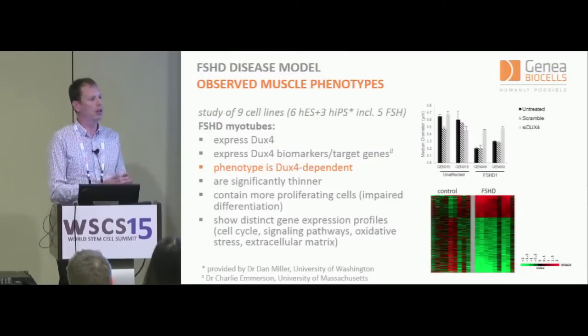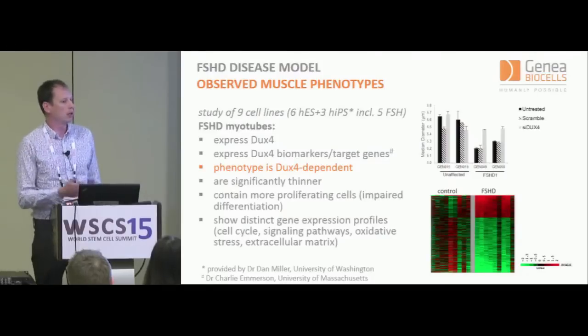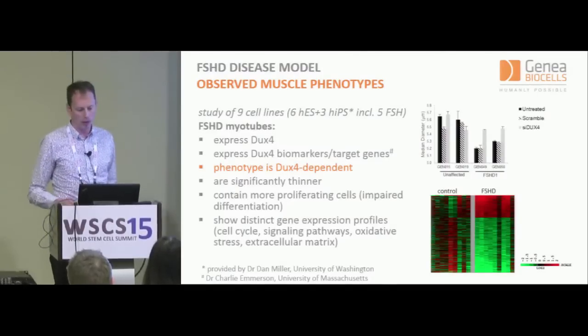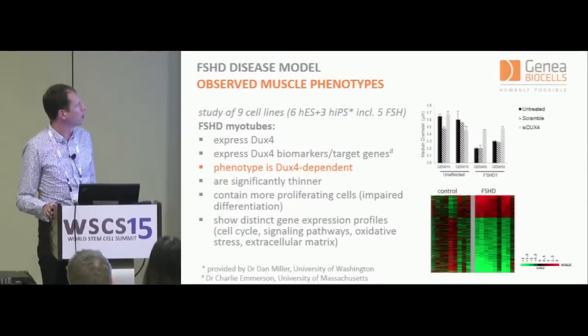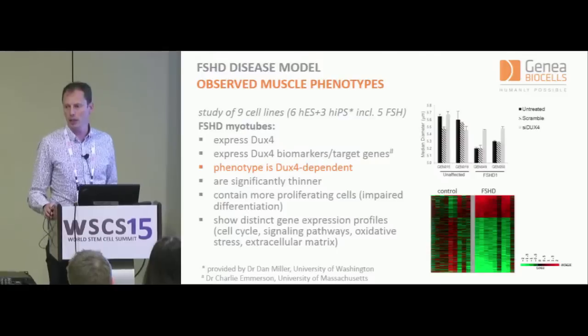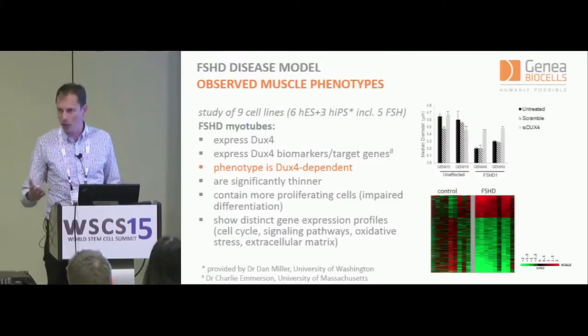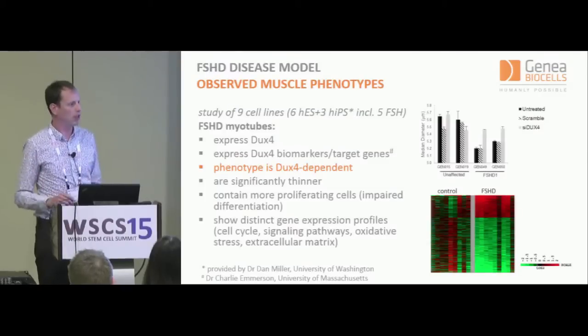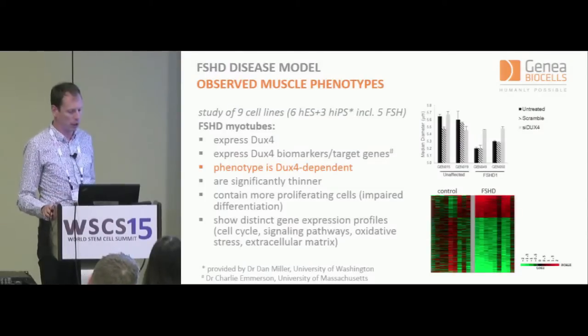And when you differentiate those to skeletal muscle, they look superficially all the same, so they form nice myotubes. There's no obvious problems there. So when we looked a bit more carefully, first of all, we're interested in, do those cells express DUX4 as the genetic mechanism would suggest? And yes, exclusively in FSHD-affected myotubes, we find DUX4 expression.